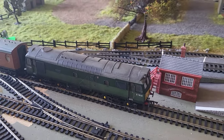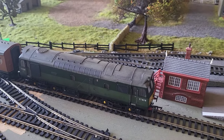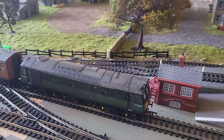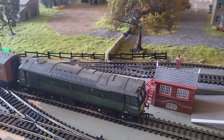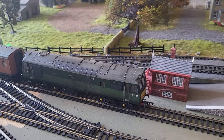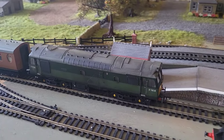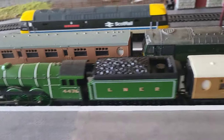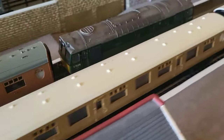Shall we see what this diesel can do on the Grosmont layout? Brakes off. There we go. Should we go? I guess so. Oh, and there's some steam, look, keeping their eye on things. Just let them know they're not in charge of these diesels, you know?